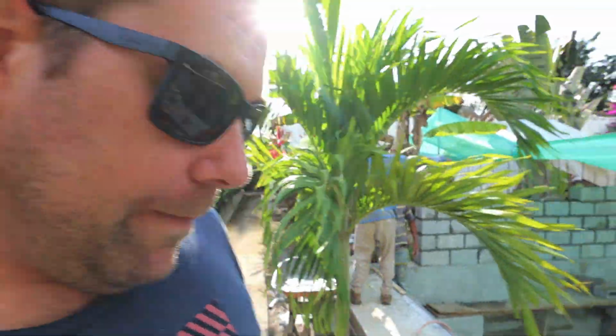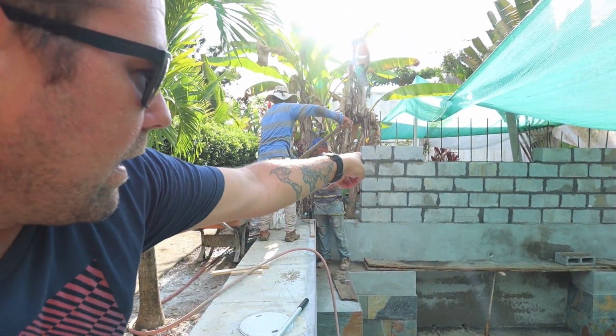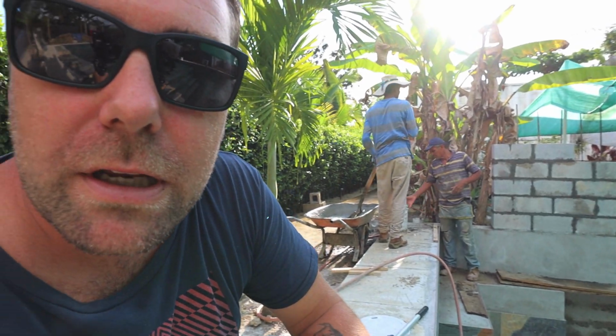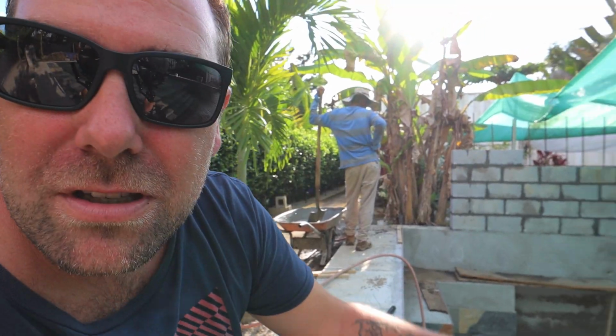Good afternoon, it's Wednesday. Just a little update right now, just to show you guys what the guys have been working on. So the wall is going up for the waterfall. As you can see right here, right in the middle, that's where the waterfall is gonna be. So it's got a good height when you're in the pool. So yeah, they're just working on that.